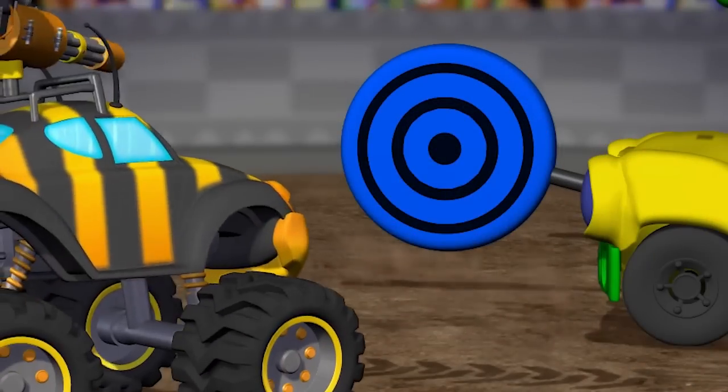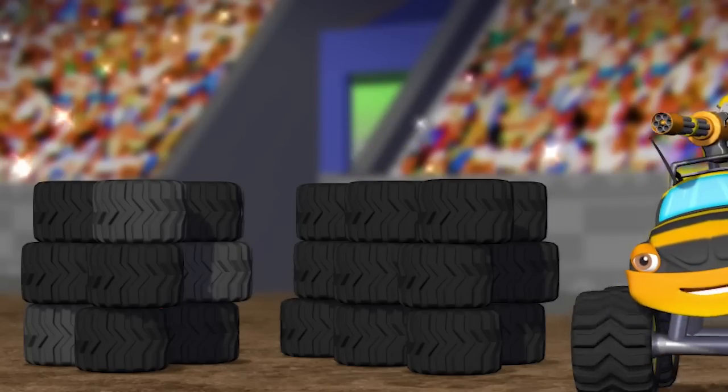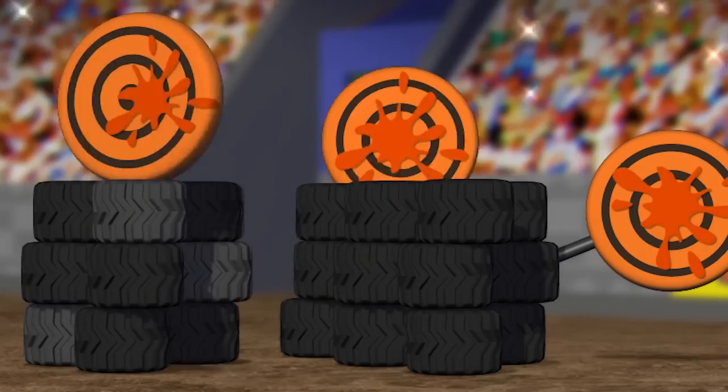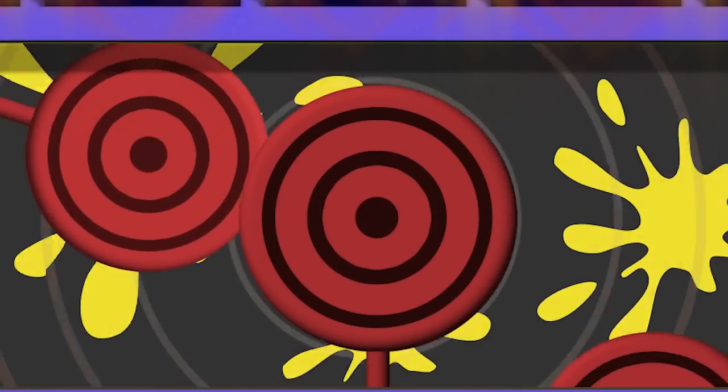Wow! Are my eyes playing tricks on me, or are those targets changing colors? Yes, they are! The yellow paintballs are causing the blue targets to turn green, one of the secondary colors. Why do I have a sudden craving for a glass of orange juice? Maybe because Buzz's yellow paintballs are causing the red targets to turn orange. Another secondary color.